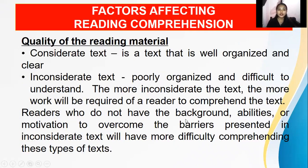The next factor is the quality of the reading material, because there are some texts that are considerate texts and inconsiderate texts. The considerate text is a text that is well organized and clear, while the inconsiderate text is poorly organized and difficult to understand. The more inconsiderate the text, the more work will be required of a reader to comprehend the given text.